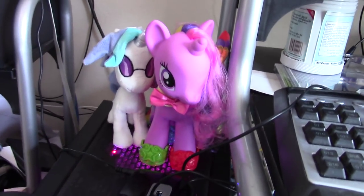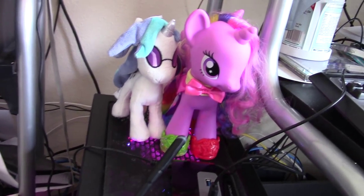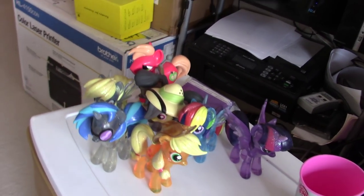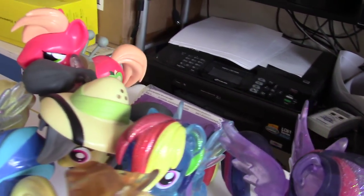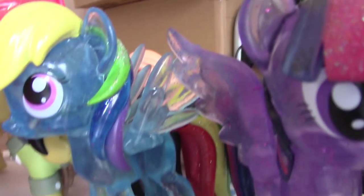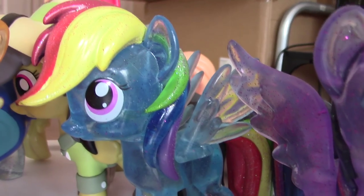Down here we've got the full-size fashion style Princess Twilight Sparkle next to a Vinyl Scratch plush. We have a cup. We have a ton of vinyls. A lot of them are clear, as you notice. Vinyl Scratch is clear, Applejack, Derpy, Octavia, of course, Twily. Twily is best pony. Come on, Twily. Best pony. And next to second best pony. Nice.